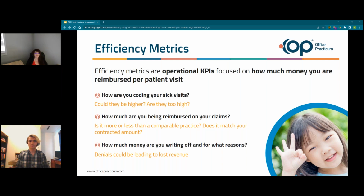And last but not least, how much money are you writing off and for what reasons? Denial reasons can be tricky, and to know which ones you can and cannot fight can be a process. A little later in this presentation, I'm going to go over some denial reasons and how to read your EOB to give you more insight on that. But first, it looks like Derek is going to be joining us to share a polling question.